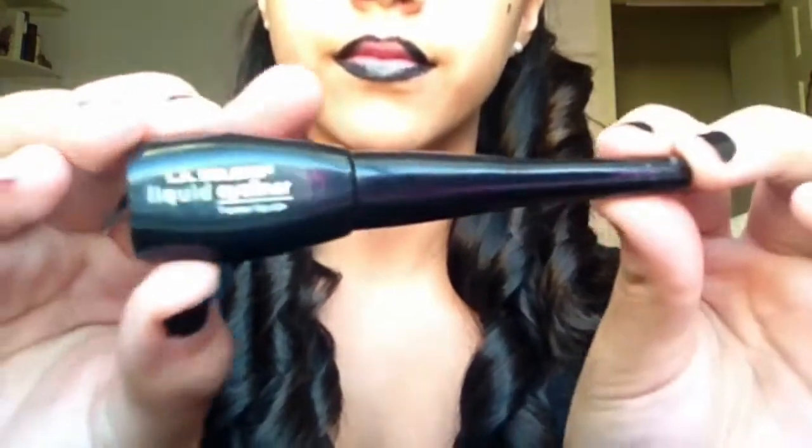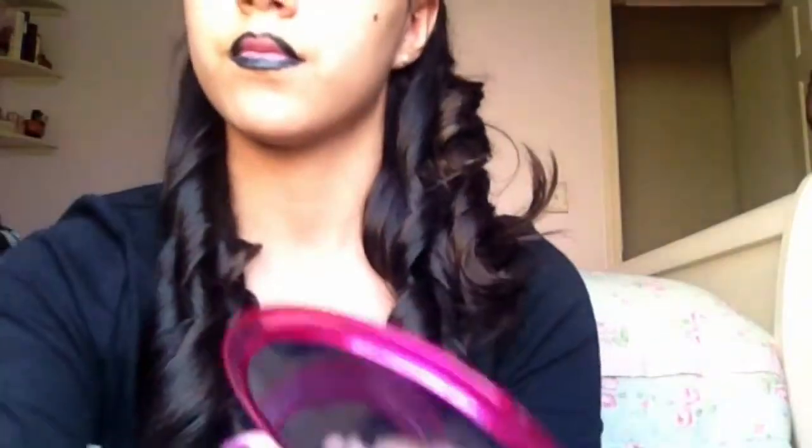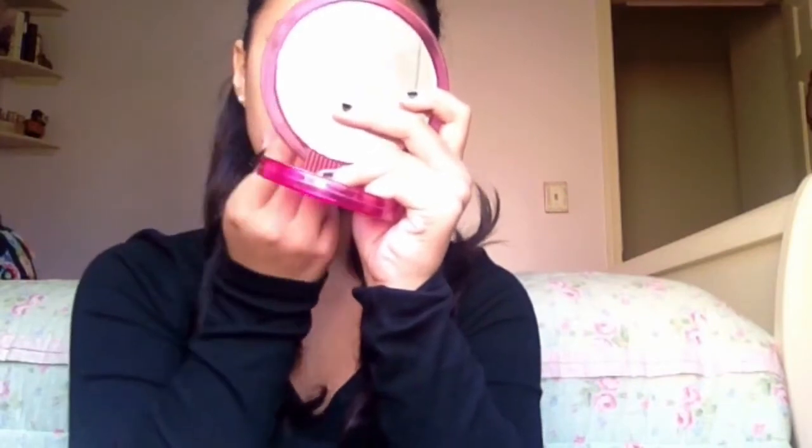Okay, so I'm just taking my other e.l.f. eyeliner and I'm going to be filling it in, but it didn't really work out, but I will be using my Scandal Eyes eye pencil just to fill it in. So use your eye pencil, not your eyeliner, because that did not work out well.